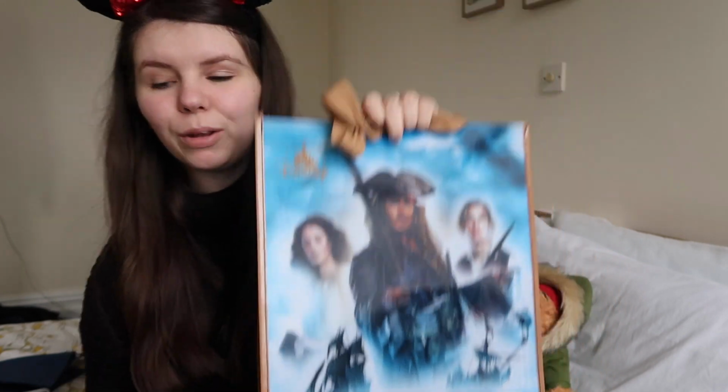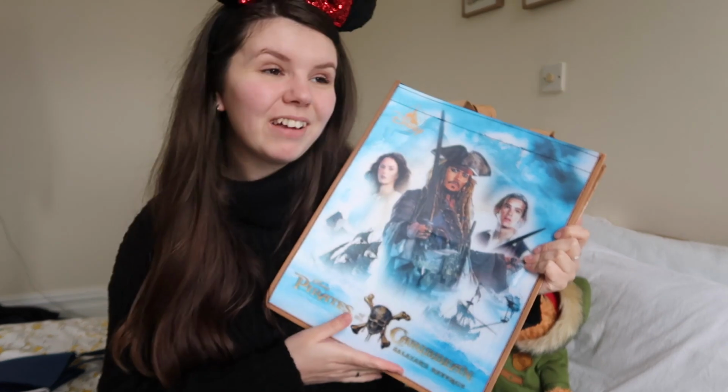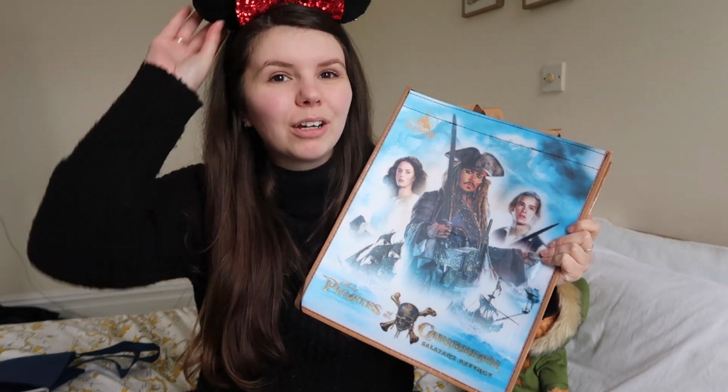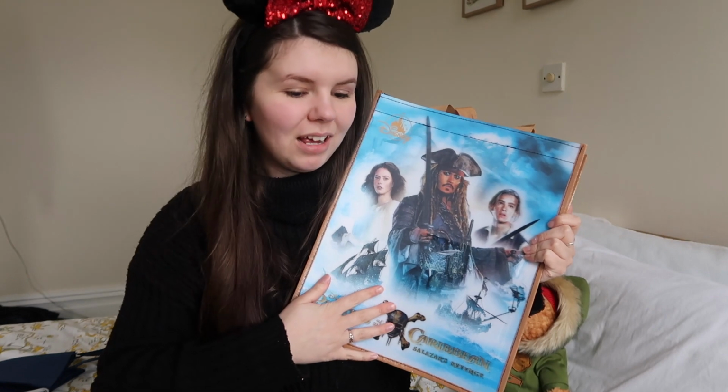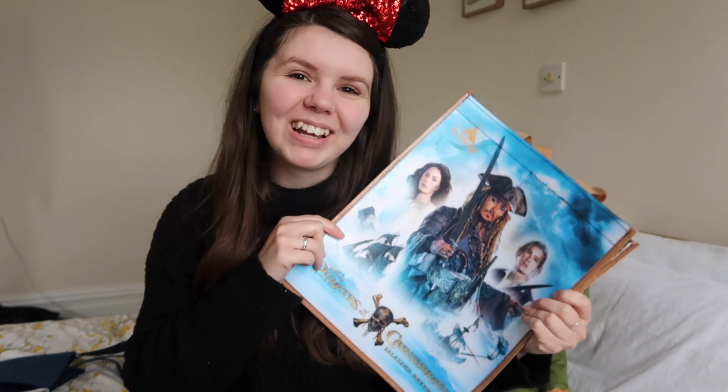I love tote bags, so one of the reasons I always buy them is because they're just like a film poster on a bag. And it's so cool, I get to keep this and take it around with me everywhere, and then I can use it, I can carry my shopping in it. And I always feel pretty cool when people see me in town and they're like, ah, cool bag. And I'm like, thanks, it's got my shopping in.